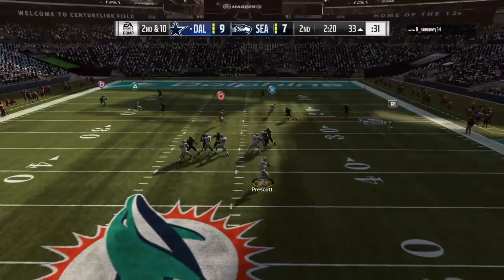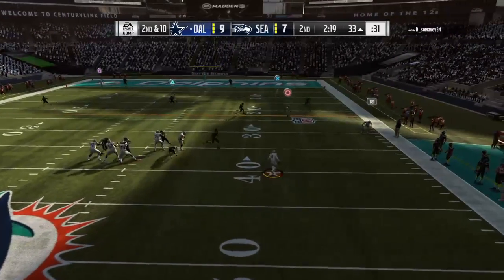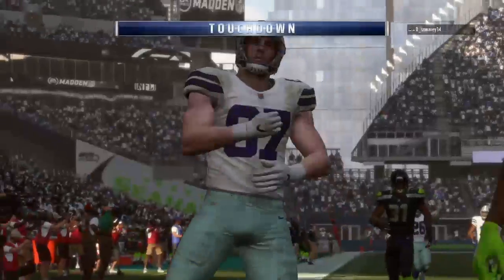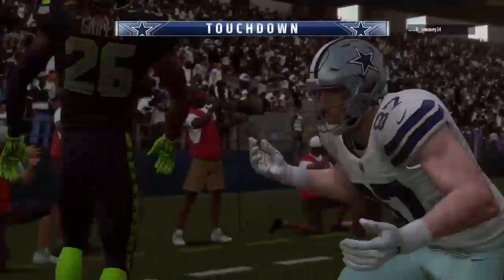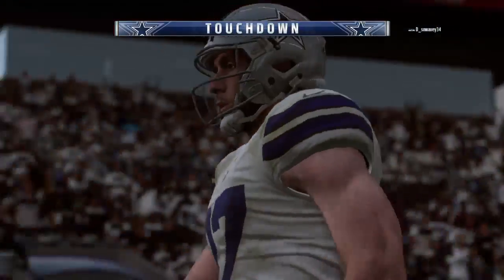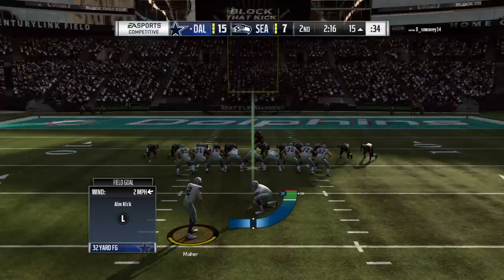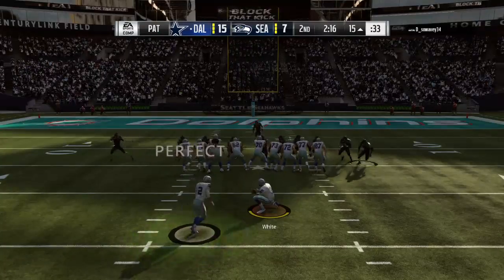On second down, Prescott again. Eluding the pressure right. Now he'll let it go deep right. And this is caught for a Cowboy touchdown. 2 first-half touchdown passes now for Dak Prescott. And the Cowboys will extend their lead.